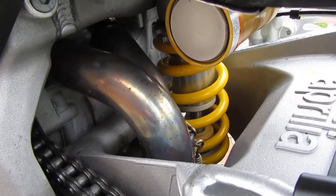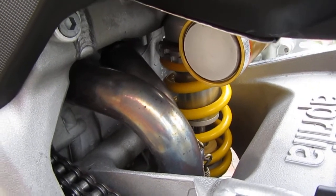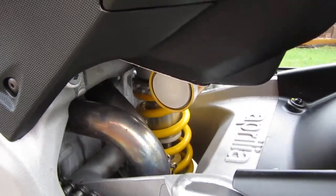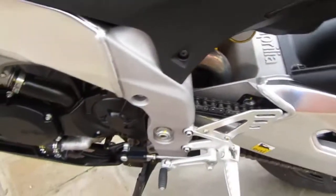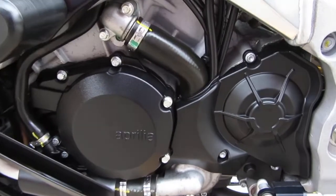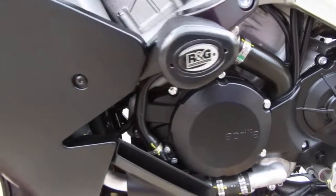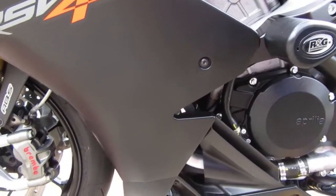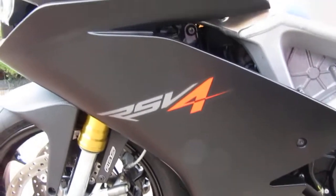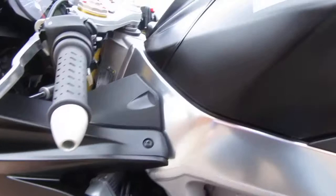And that gives us an opportunity to do some close-ups as well. You can see there's barely even any discoloration to the exhaust pipes because of the low mileage. And again, we can take this opportunity to do some close-ups. Absolutely no marks to the engine casings or indeed the fairings. No chips, no scuffs, no scratches. Just a beautiful example of a genuine low mileage machine.